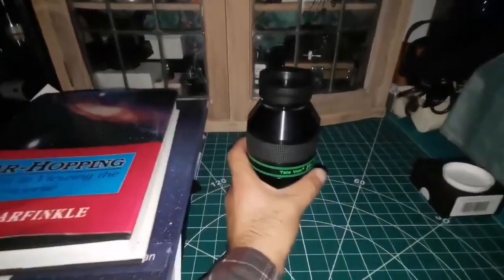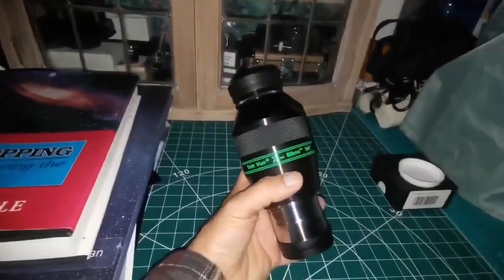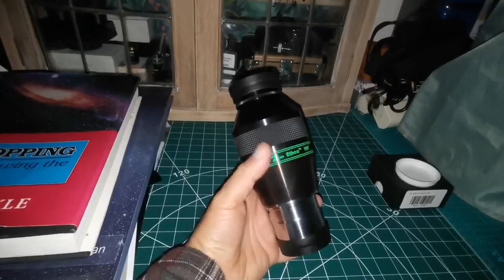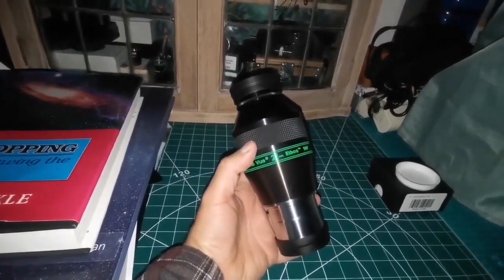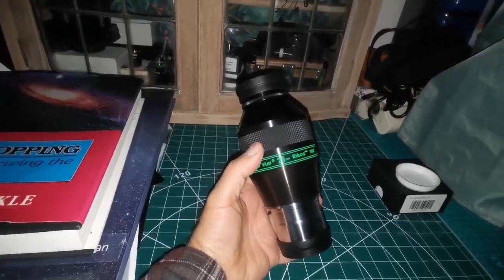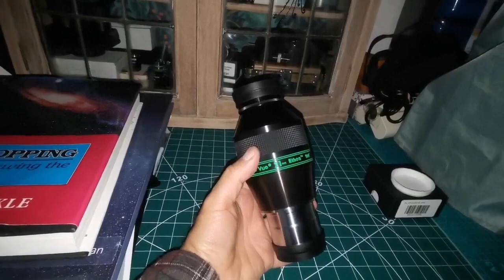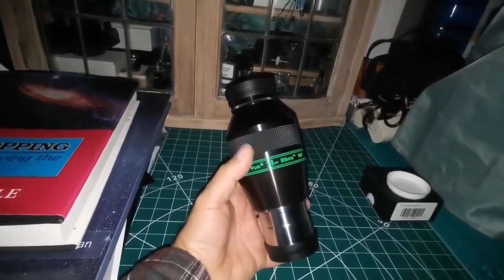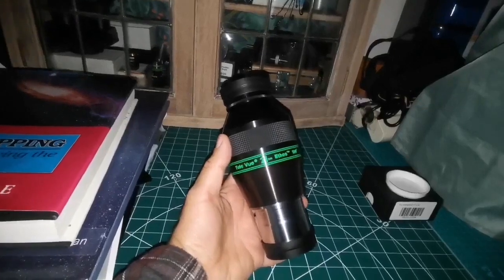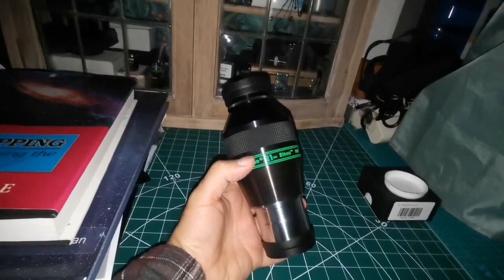Okay, I'm now back indoors. My assessment of the Televue Ethos 21 is that it's not an eyepiece that is worth its price at the moment. It's 769 with the postage and everything, 781, it costs almost £800. You can buy a big double door fridge with that money. Is it worth it? No.